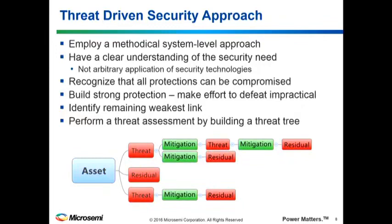The next thing with all of this is we really have to have a methodical system-level approach when you're developing a threat-driven approach to it. And we're going to talk about threat trees and building of a threat tree. But you have to have a clear understanding of the security need.